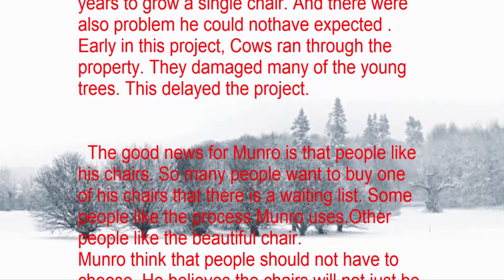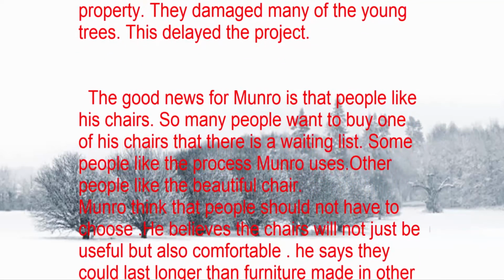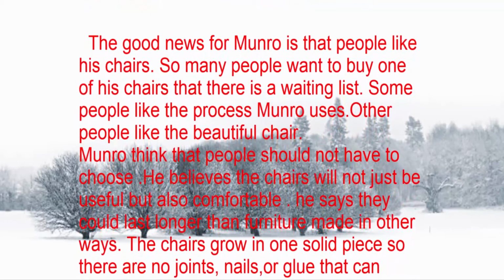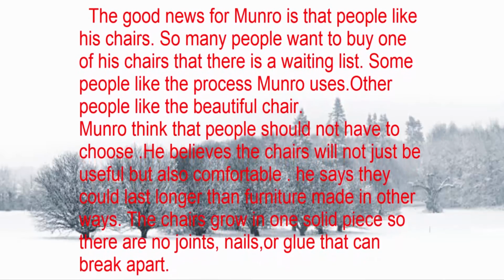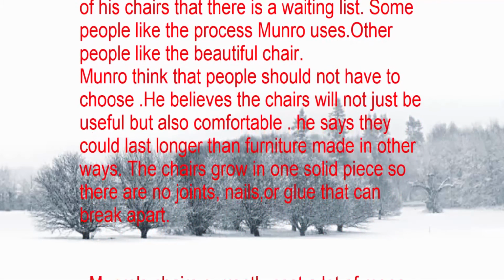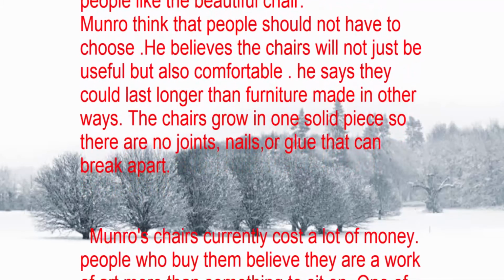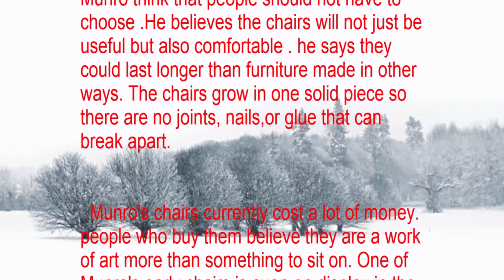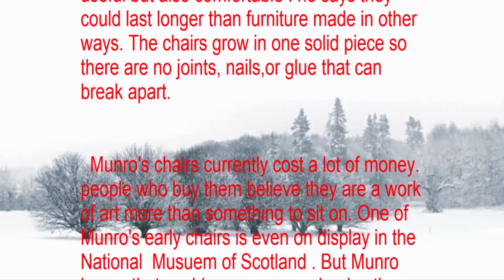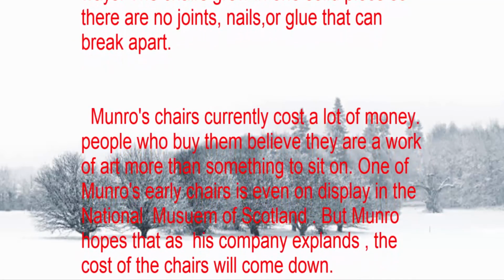The good news for Monroe is that people like his chairs. So many people want to buy one of his chairs that there is a waiting list. Some people like the process Monroe uses. Other people like the beautiful chair. Monroe thinks that people should not have to choose. He believes the chairs will not just be useful, but also comfortable. He says they could last longer than furniture made in other ways. The chairs grow in one solid piece, so there are no joints, nails, or glue that can break apart.